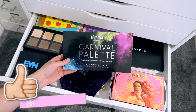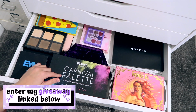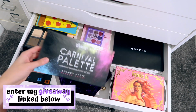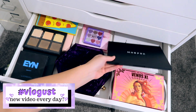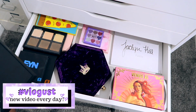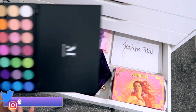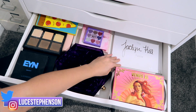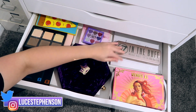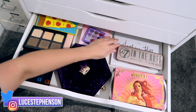This is the Be Perfect Carnival palette from Stacey Marie. She's actually bringing out another one which looks unbelievable, so I'm super, super excited to get the new one. We have a Morphe one. This is the 35B palette, which looks like this. You'll have seen this in like my palette tag. We have the Jaclyn Hill one. I think at the back we've got a rip-off version of the W7 in the Buff palette.